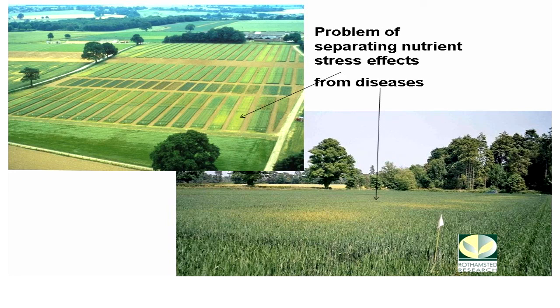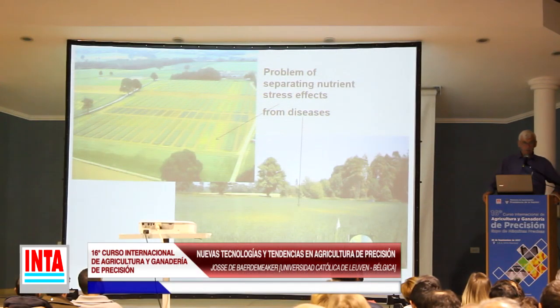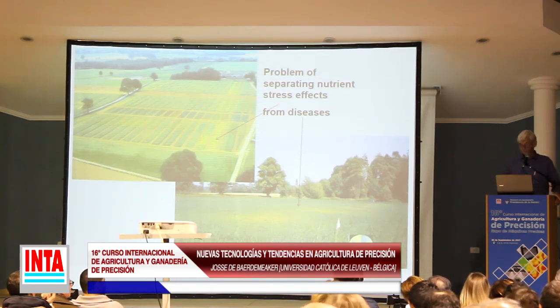So here we will have to look at some more efficient indices and probably the hyperspectral cameras and fluorescence cameras can help here better.